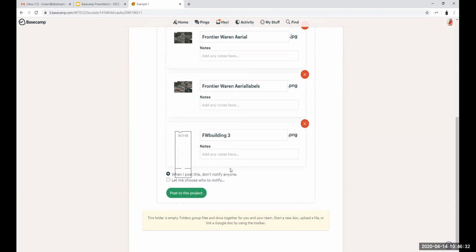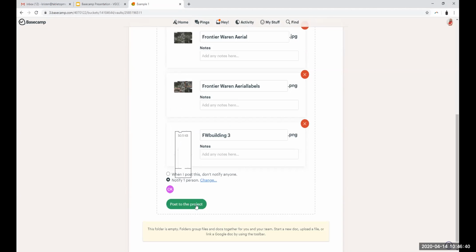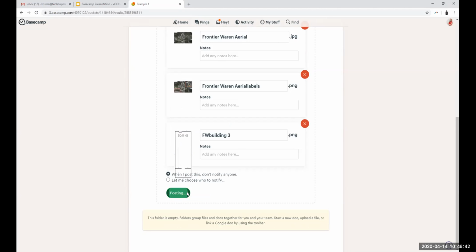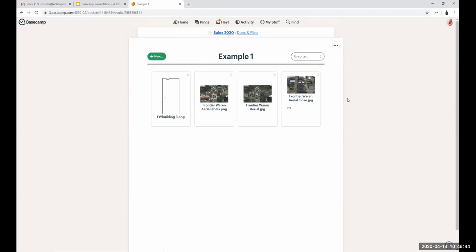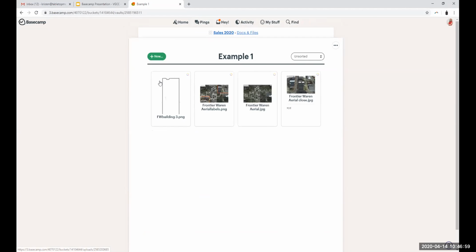And then when I post, I can choose not to notify anybody, or I can choose to notify whoever is on that team. And then I would post it to the project. So I'm just going to do this as an example. So now you can see we have all of these different photos and documents uploaded into example 1 folder. So if I want to go back into my docs and files, you'll now see it under example 1. So a really great way to just keep things organized on here.